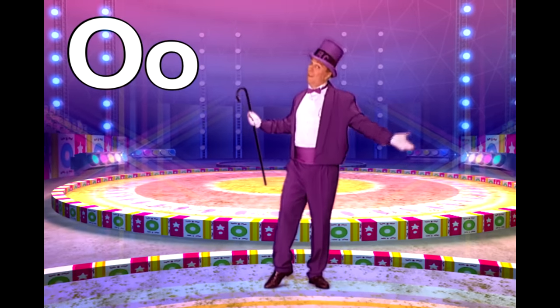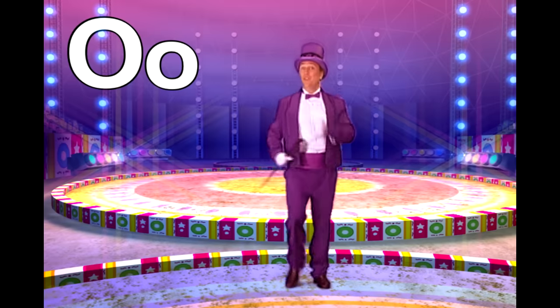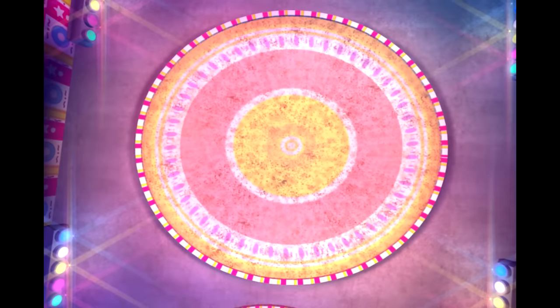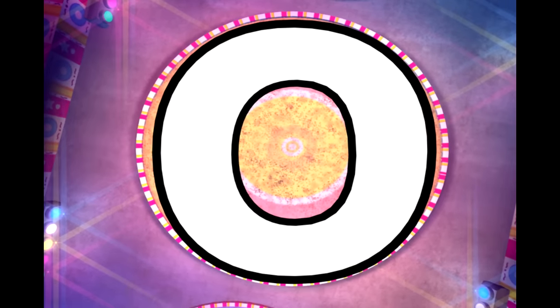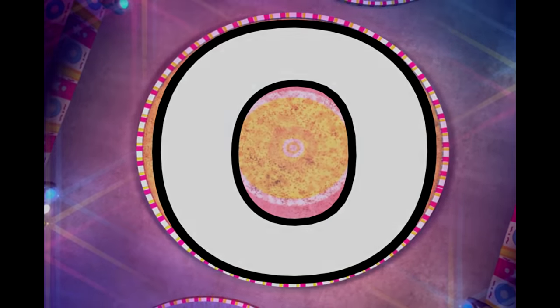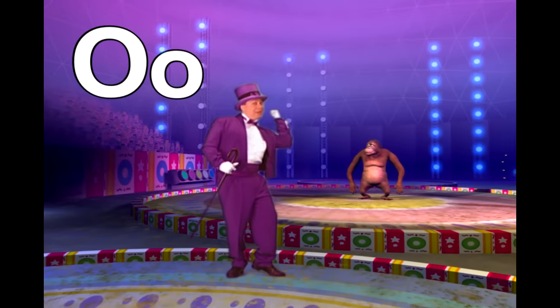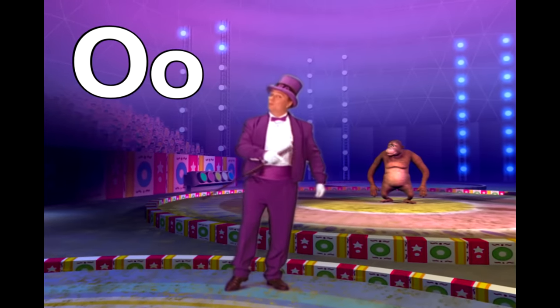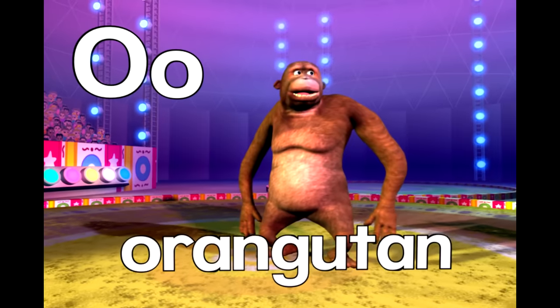To the circus we go, to look for letters marching to and fro. Look at the ring, that big round thing. It looks like a giant O to me. What is standing in the ring? Tell me if you can. A great big hairy orangutan.